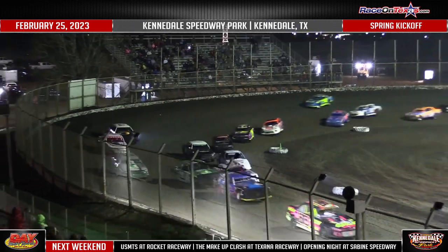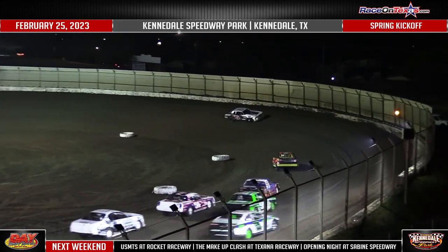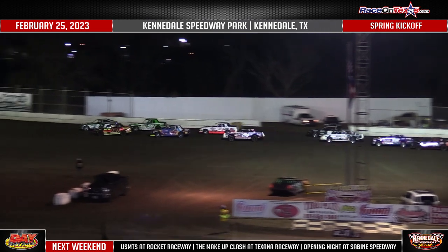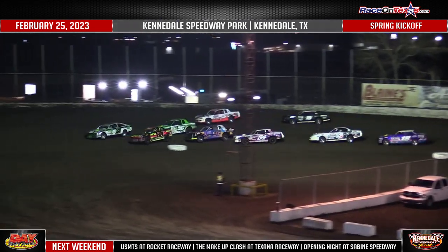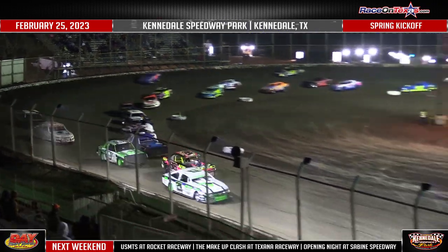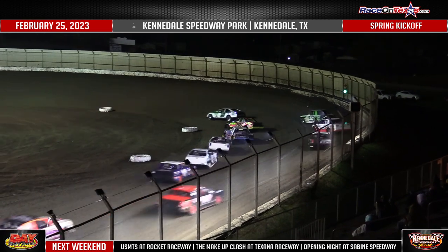Blake Clark, caution on the speedway as the 5 facing the wrong direction in turn number one. Side by side for the lead down the back straightaway is the 88 of Blake Clark on the inside, the 721 of Jason Gore on the outside. Jason Gore with the advantage down the front straightaway. Your new leader, the 721, Jason Gore.